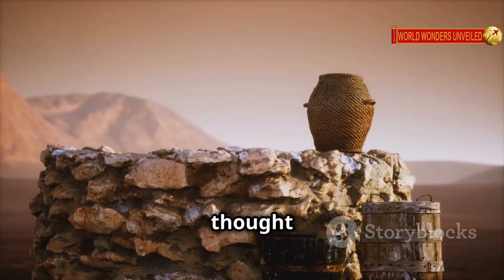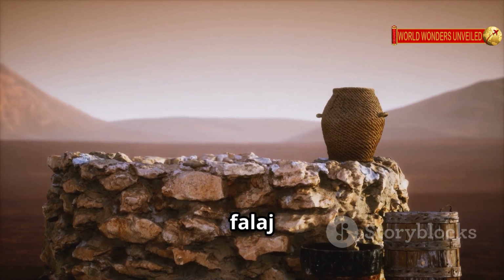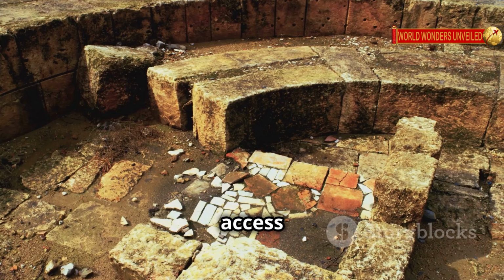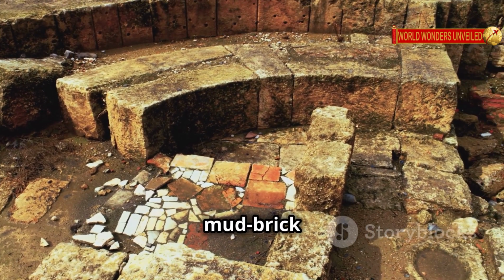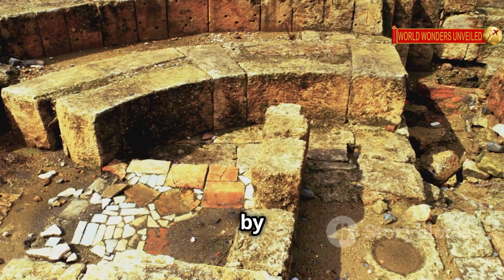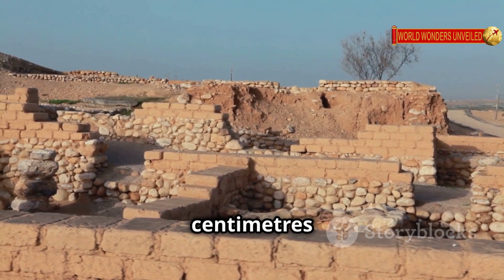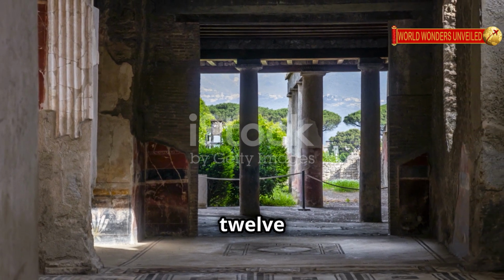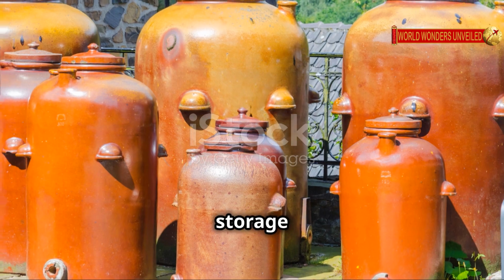The mother well is thought to have been relatively shallow, about 1 kilometer away from the head of the falaj systems. Located some 150 meters from the main access point of the falaj, archaeologists have also excavated a large mud brick building containing a hall measuring 10 by 13 meters. Parts of the remains stand up to 160 centimeters high. While the roof is missing, there is evidence it was supported by 12 columns. Storage rooms were a later addition and contain finds of many storage jars.